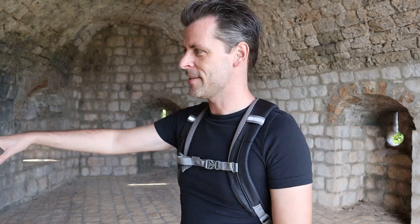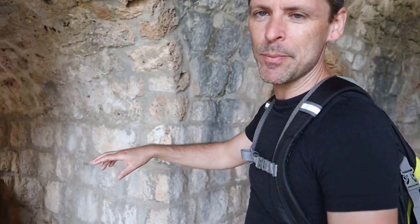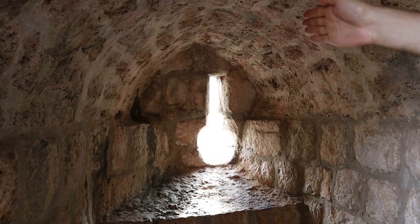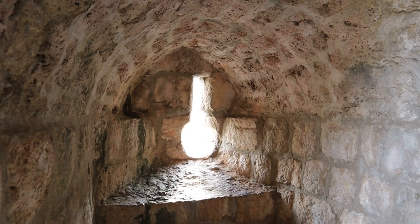Battery tower, and they have these platforms for cannons, and you can see the aiming hole for the mouth of the barrel, and then they could aim above it. Nasty.